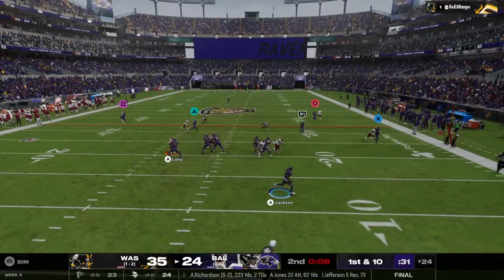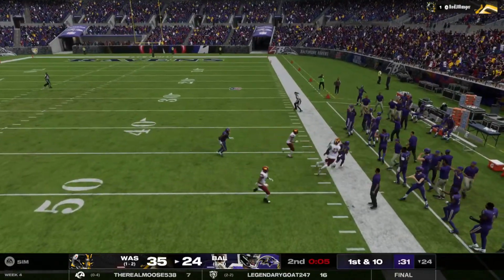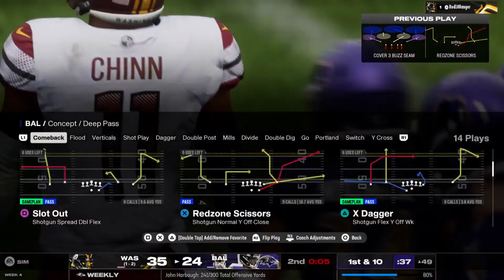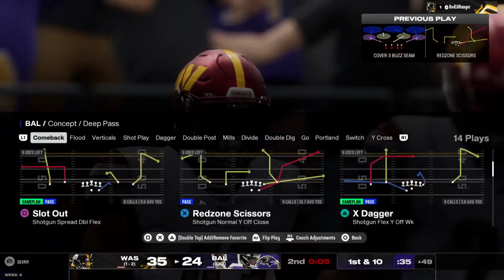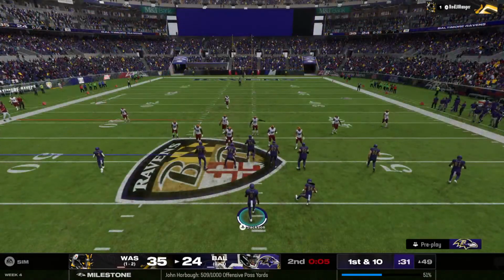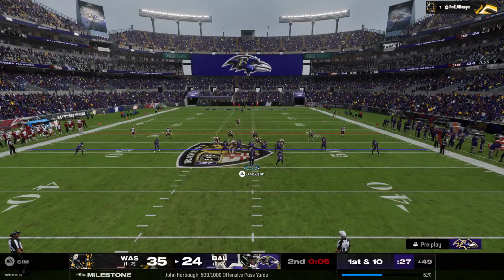Here's Jackson. A throw on the move is caught. And he is out of bounds on the other side of midfield. A gain there of 27 yards. Set to go now on 1st and 10.